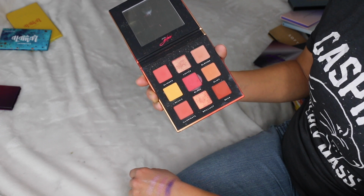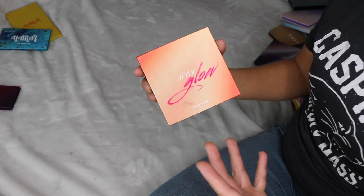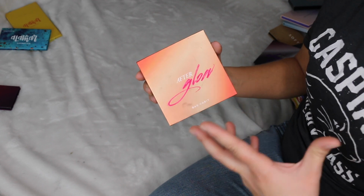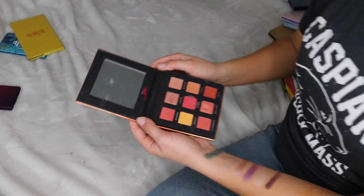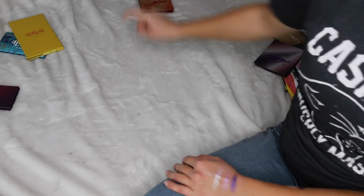Like I said, I still love these colors, but for the sake of cutting down on this collection and making time to really get to know other parts of my collection, I might have to part with this. So this has got a lot of orangey colors. I'll put this in the maybe pile for now, just so I can put it up against some other colors and see how they measure up. That will be my maybe pile for now.